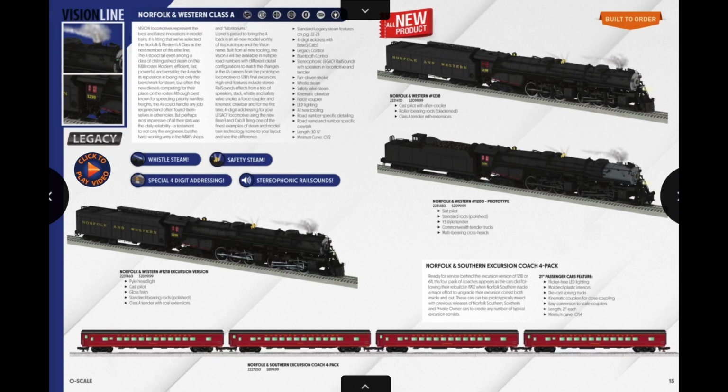Now, some of the features these A's will have is a force coupler, kinematic drawbar, whistle steam, the safety valve steam effect, which will be pretty nice in this engine. Of course, this is the first offering of the 4-digit addressing system, so that's the new feature that Lionel is putting in these. And these will also have the stereophonic rail sounds in them, so it'll have a speaker in both the locomotive and the tender to give a really nice effect of sounds in the engine.